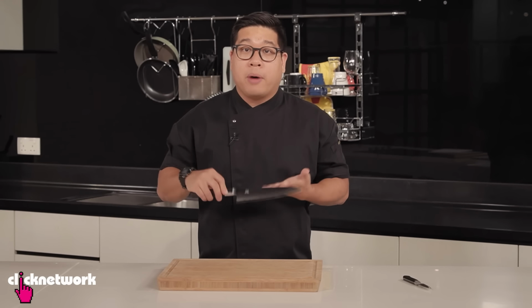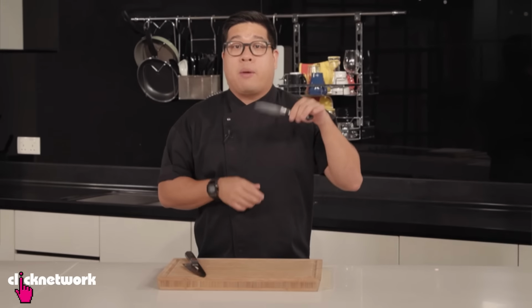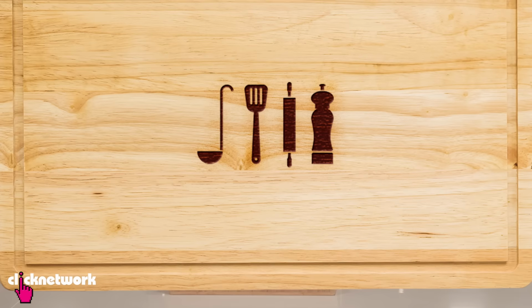So, chef's knife. This does 95% of all my work. I have a curved edge. This fits my hand nicely. Paring knife. Small knife for smaller jobs, small cutting. And together, these two knives will be about 99% of all you need.